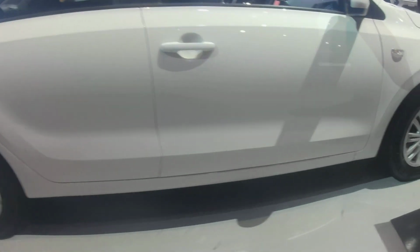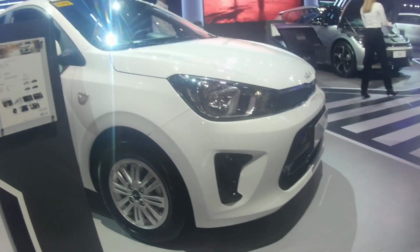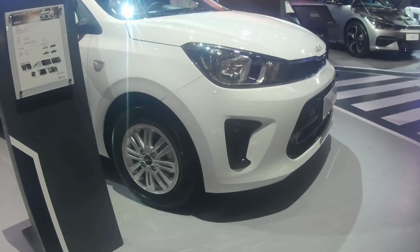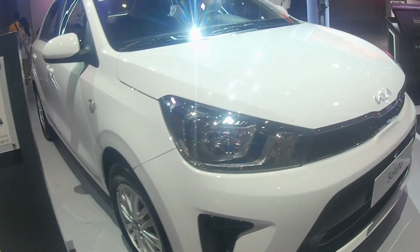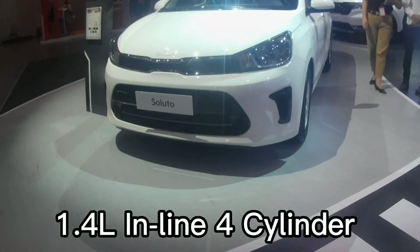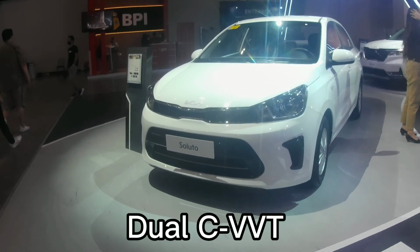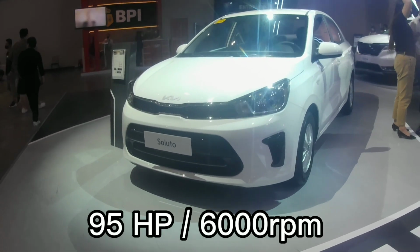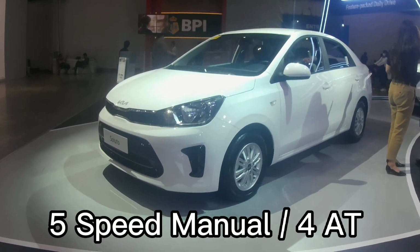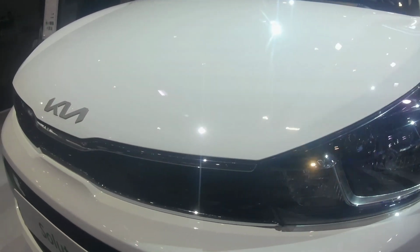Length is 4,300 millimeters, width is 1,700 millimeters, height is 1,460 millimeters. Wheelbase is 2,570 millimeters, and ground clearance is 150 mm. Power comes from a 1.4 liter inline 4-cylinder petrol dual CVVT, producing 95 horsepower at 6,000 RPM. It's mated to either a 5-speed manual or a 4-speed automatic. It is basically the same one that's powering the Kia Stonic.